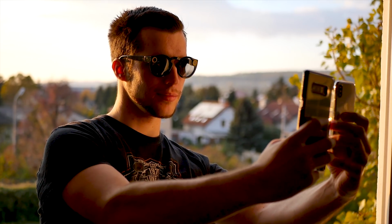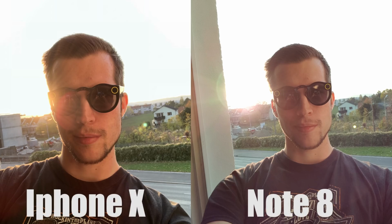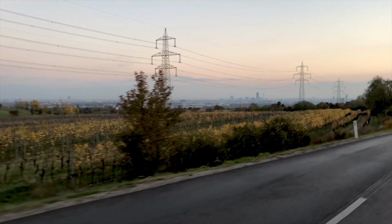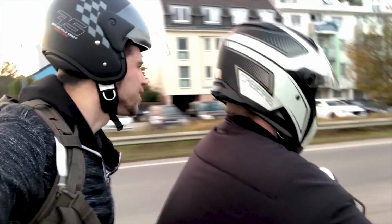The front-facing camera looks great too and also handles, in my opinion, tricky lighting scenes a lot better and has great dynamic range. However, we are going to release a camera comparison between the Pixel 2, Note 8 and iPhone X soon, so stay tuned.